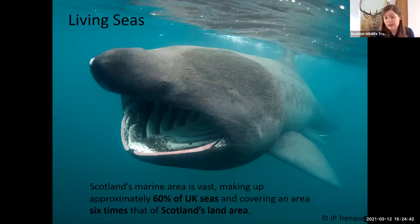And as I said at the start, it's not just Scotland's land that we want to look after. We want to make sure we're protecting the marine environment as well. Scotland's got 60% of the UK's seas. It's 6 times the size of our land area. There's a lot out there for us to protect, and the wildlife within them is wonderfully diverse, and we want to protect it all. On the screen, you can see the world's second largest fish, the basking shark, and we get those in Scottish waters in the summer months.